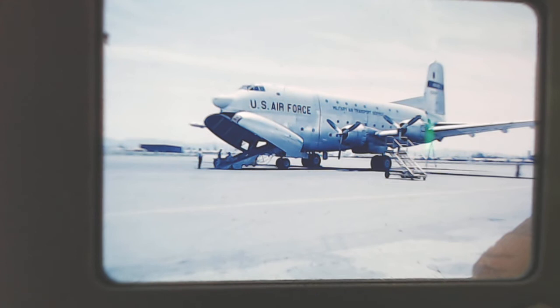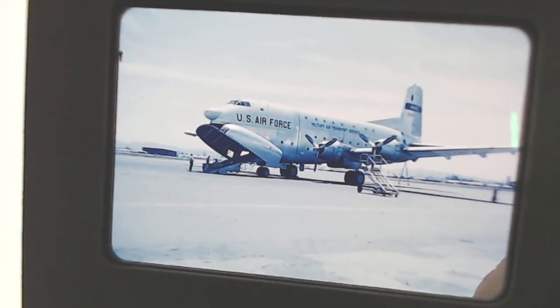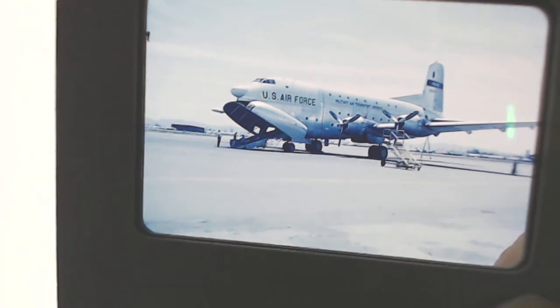Alright, here's the U.S. Air Force plane again, or a different one maybe. Military Air Transport. Alright, just gotta look at that again. Military Air Transport Service. And I'm trying to read the numbers. ID29? Not sure. I can't read the tail fin.